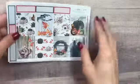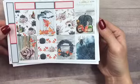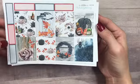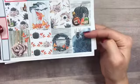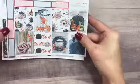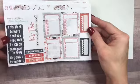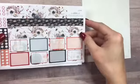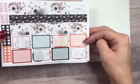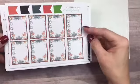I also wanted to show you this kit called Creepy Floral, and this is for the Erin Condren. And here are your full boxes. Love these. With your quarter boxes. Look at the pumpkin and the potion and the spider web and the spider. I love it. Definitely creepy and floral. Here's your sidebar with your habit trackers and your fill-ins, and It's the Weekend. Your bottom washi, smaller washi, half boxes. Your flags, your full check boxes.